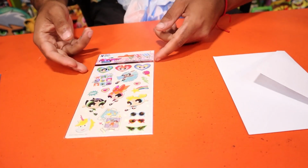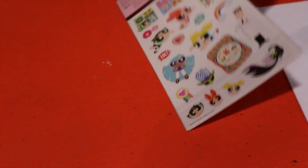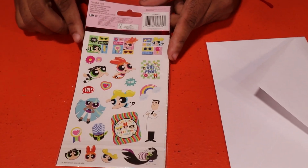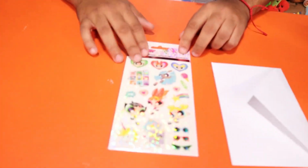So you have the Powerpuff Girls stickers here, you guys can see too. The glitter stickers are awesome. I just love putting these on pop protectors, because I keep a lot of my collectibles in pop protectors. Not even just Funko Pops, I'll put minifigures, cards, and stuff like that. I like to throw these on the pop protectors to make it more fitting and themed to the actual room. So I'll probably be using those for that.